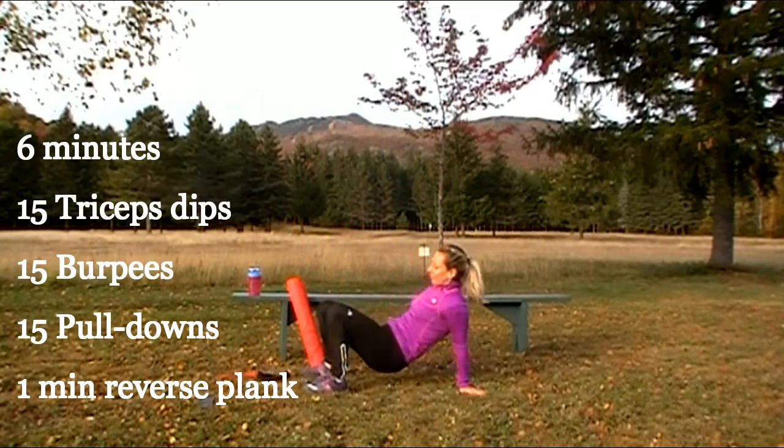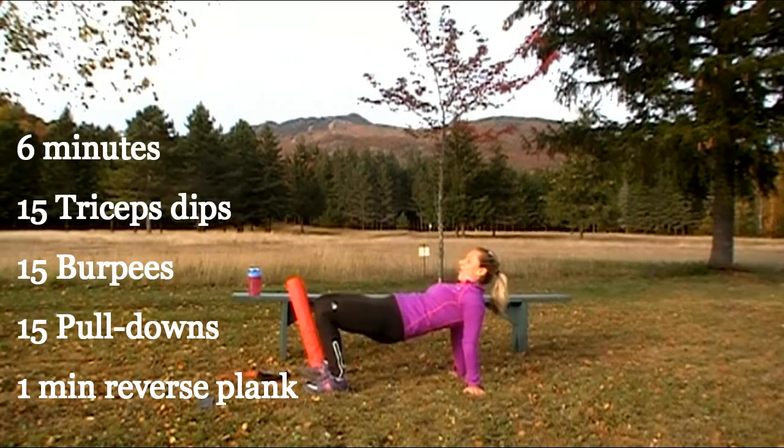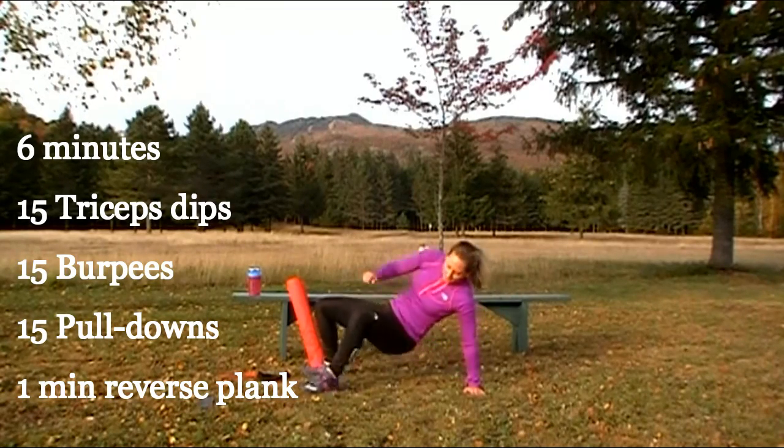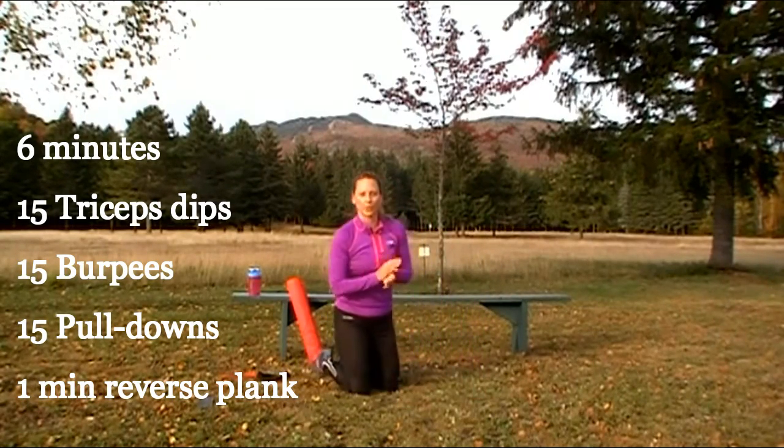On va faire la planche quadrupède à reculons. Ce mouvement est comme ça. On squeeze les muscles de notre fessier. Si vous êtes confortable, on peut aussi se placer dans cette direction-là. Pour une minute. Si jamais c'est trop, if it's too much, go into a regular plank.